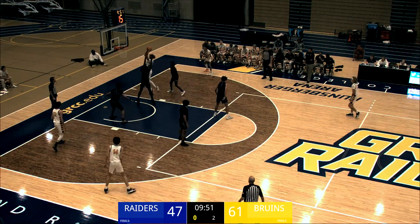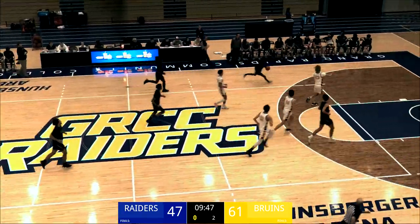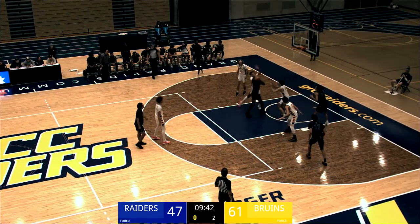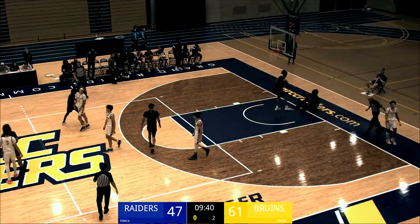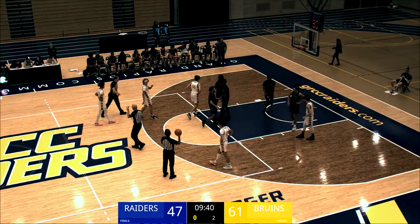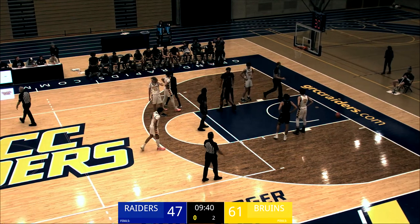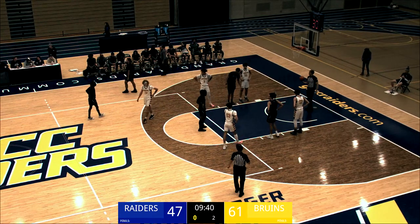Paint, spin in, floater, and it's so good. Nice drive inside, but there's going to be a foul. They're going to whistle that, I believe. Well, we'll see. That's on J.D. DeGroote.